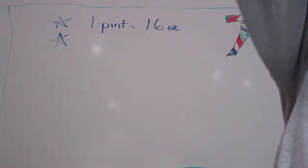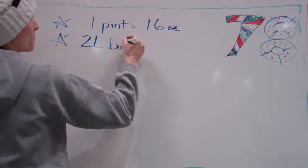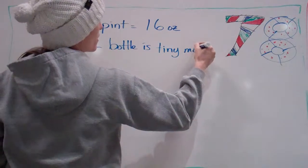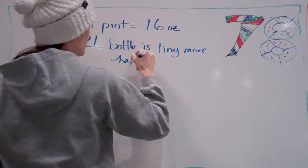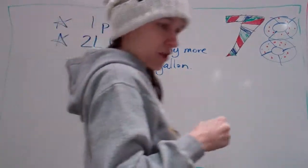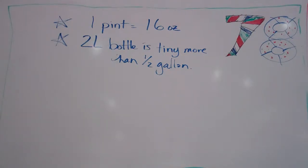Okay? So a 2-liter bottle, write that down, 2-liter bottle is a tiny bit more than a half-gallon. Okay? Those are the 2 things I want you to know before we get into the drawings that we're going to draw.